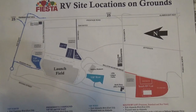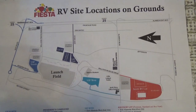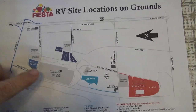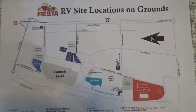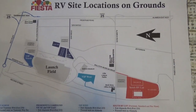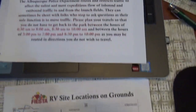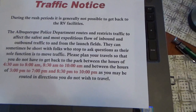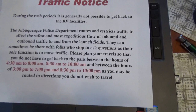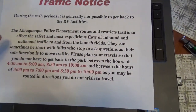Now, the traffic patterns will change depending on what time of day it is, if the balloon people are coming in or going. The RVs would come in this way to begin with, and then they'd shut it down, and then you've got to come in from a different direction, and they don't take anybody after dark. There's a lot of rules, and they'll send those to you when you make your reservations in advance. And then they gave us a traffic notice that says during the rush periods, it's generally not possible to get back to the RV facilities. So it tells you they route and restrict traffic depending on what's going on.